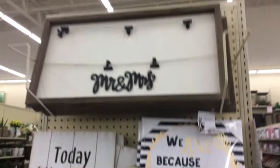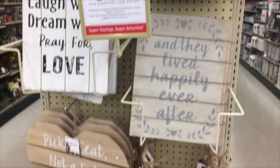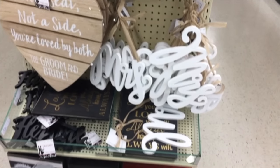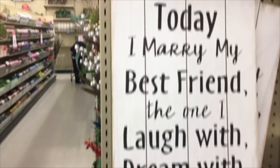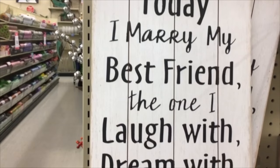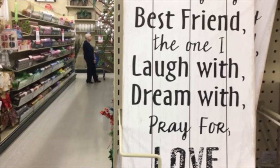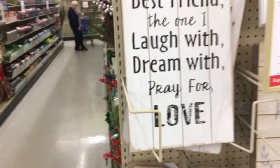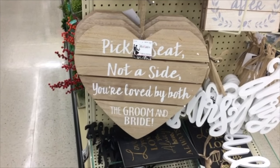I don't know whether any of you are planning a wedding or have children who are planning a wedding, but if you have a Hobby Lobby by you and are doing some of the cute little things yourself, I love that. "Today I marry my best friend, the one I laugh with, dream with, pray for, and love." That's awesome. "Pick a seat, not a side. You're loved by both the groom and bride." Cute. Anyway, I just think they have a lot of stuff like that.